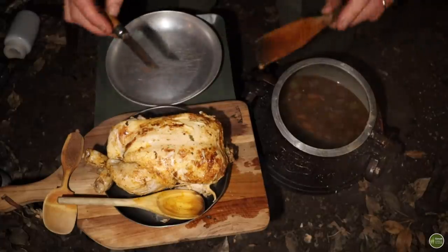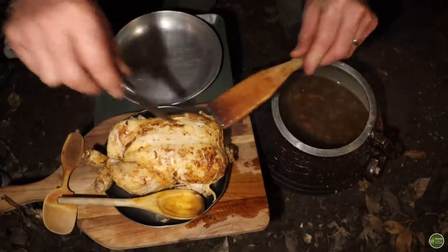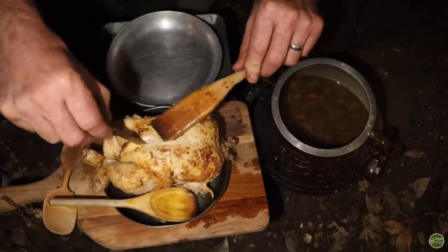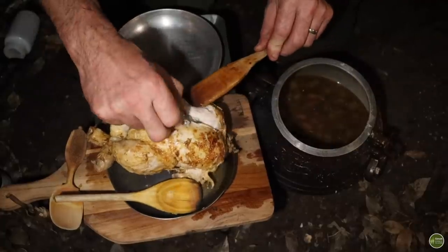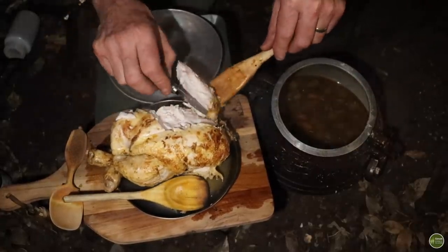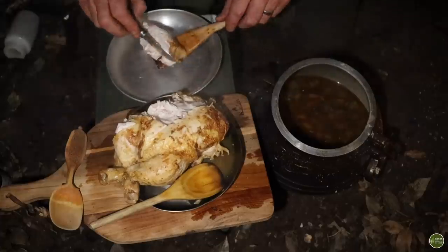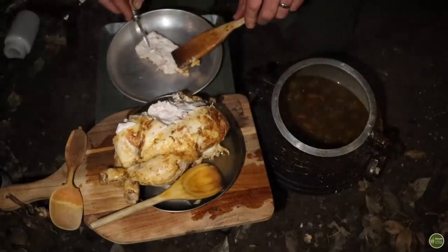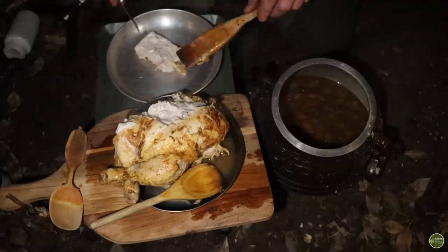The chicken's sitting in my plate at the moment, so I'm just gonna, I don't know, cut it in half. That is cooked. That is cooked. That was 20 minutes of cooking time and resting time. That is unreal. Look at that. Look, actually, that is juicy and tender as you like.